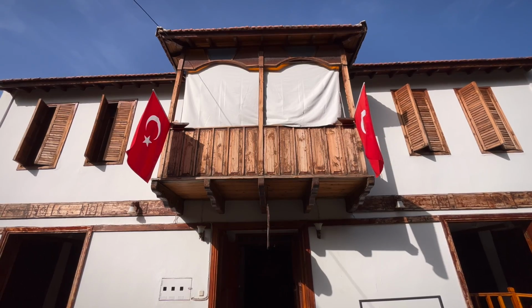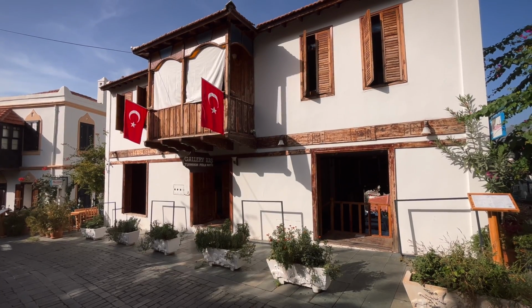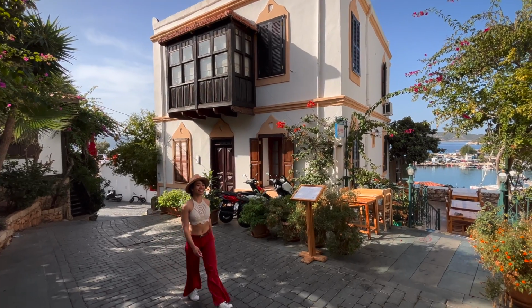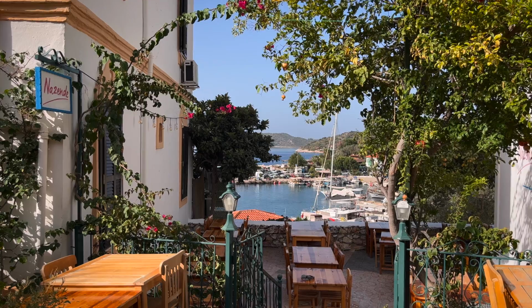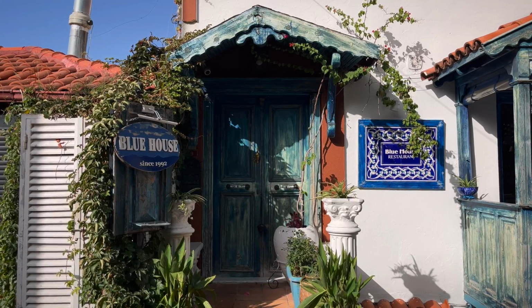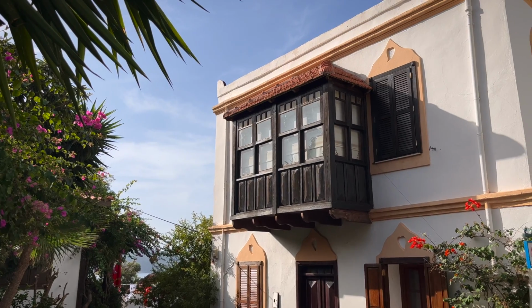Colorful Kaş is truly a paradise for filmmakers and photographers. Its characteristic wooden balconies are incredibly photogenic. We couldn't stop immortalizing so much beauty.